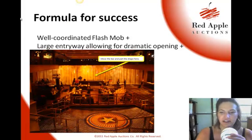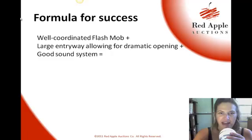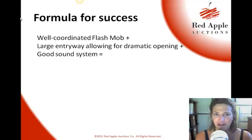Okay, so now let's go. That's the first thing: a well-coordinated flash mob. Number 2, a large entryway allowing for that dramatic opening. And then a good sound system. As you noticed on that video, you've got to have the dancers hear the music. You've got to have everyone else hear the music, or they don't follow along.